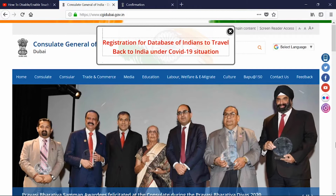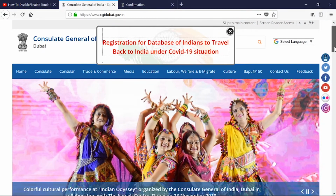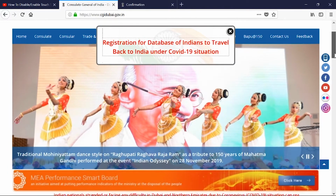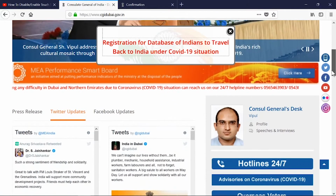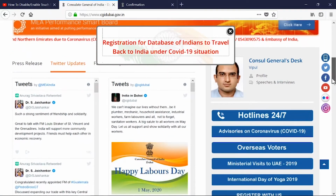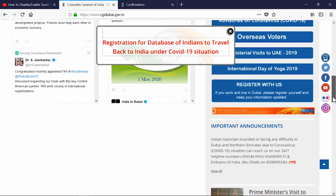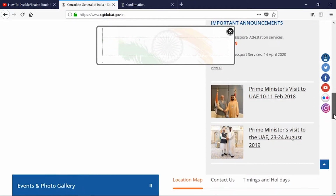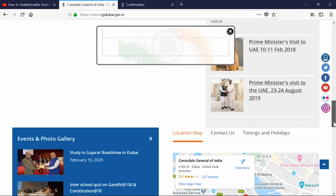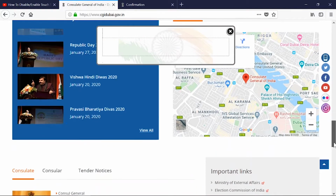Yes, the Indian Embassy in UAE opened e-registration for Indian citizens in UAE wishing to travel back home. All Indian nationals in the UAE are hereby informed that the Embassy of India Abu Dhabi and the Consulate General of India Dubai have uploaded a form for collection of data to create a database of Indians who wish to travel back to India under the COVID-19 situation.